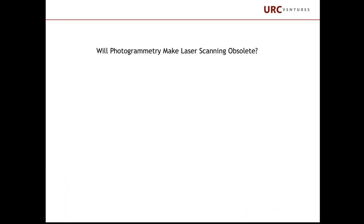So that's an example where lasers provide a great answer, potentially even a better answer. But due to the level of training required and the cost, I really firmly believe that photogrammetry will win that use case in the majority of customer scenarios.